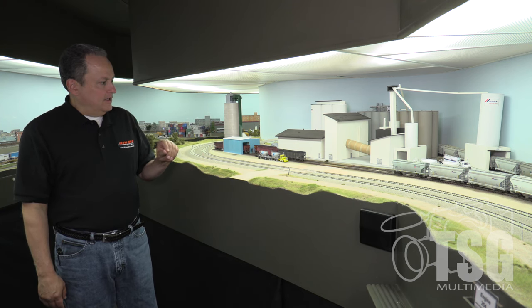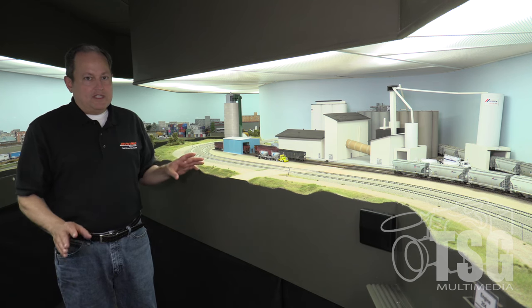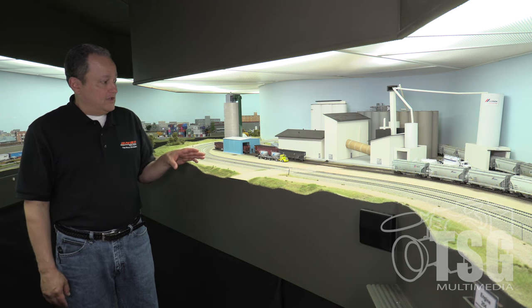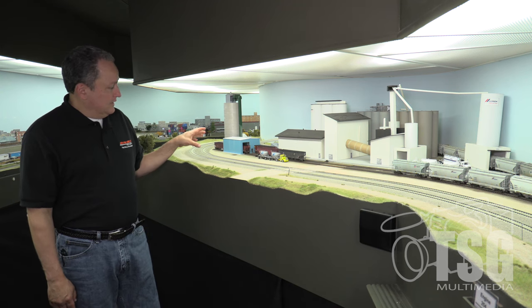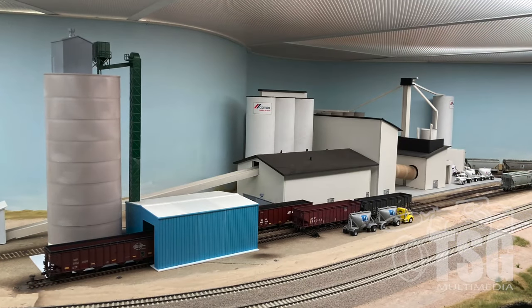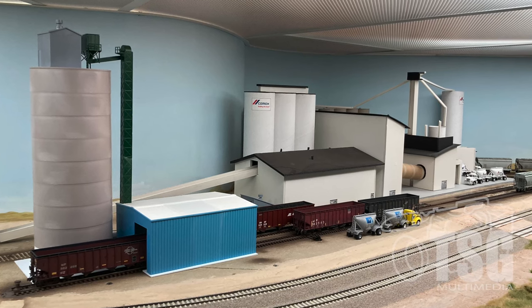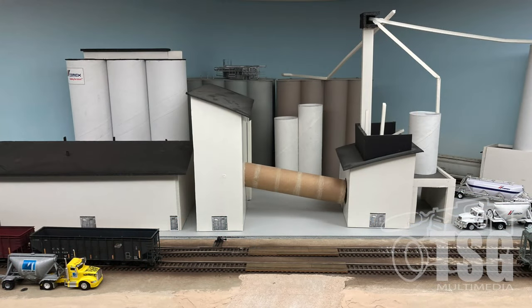Okay, so continuing west along the double track main line between Kimber and Ardmore is this cement facility. And this is an unfinished portion of the layout. About, I'd say roughly 70-75% of the layout is scenic, but there are a number of areas that are not scenic. And in those areas, I use mock-ups. So this is a mock-up made of foam core board and some models that are stand-in until I can figure out exactly how I want to model this particular industry.